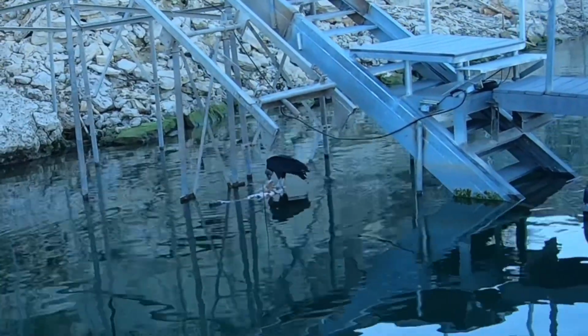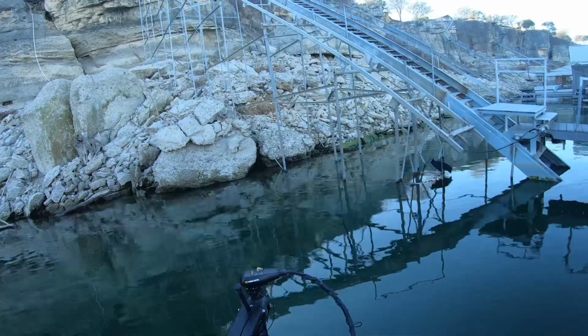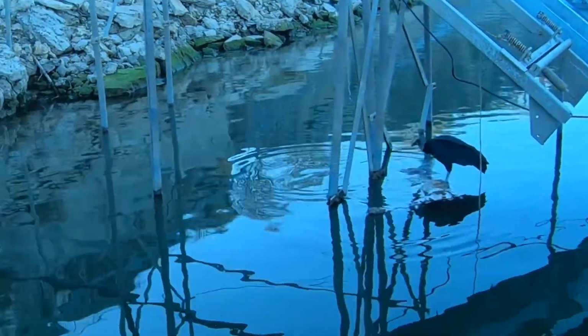Is that a fish? Or is that a dead deer? Well, you don't care that I'm here, do you? Ugh, gross. Go on.